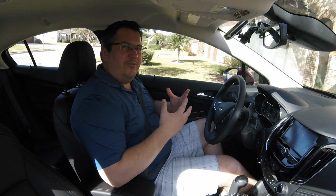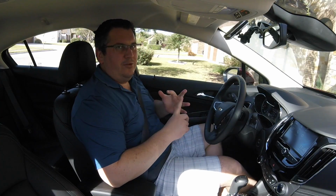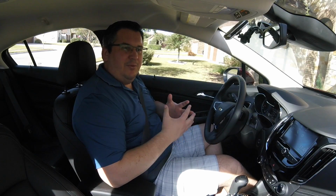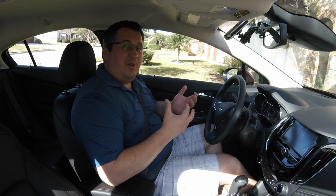But if you're kind of on the fence and don't know if you want to spend that much, or you want more fuel efficiency, or maybe you think the Cruze is too slow because it's only a 1.4, what I'm here to do right now is kind of dispel some myths for you and help you understand the differences. Do I like the Cruze Hatchback Premiere?